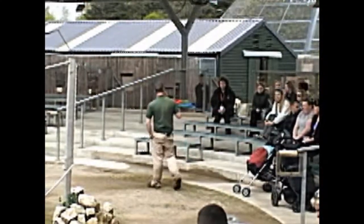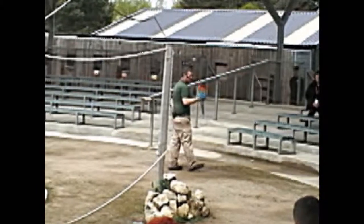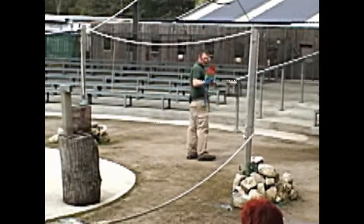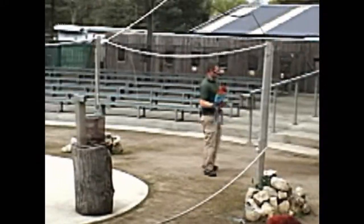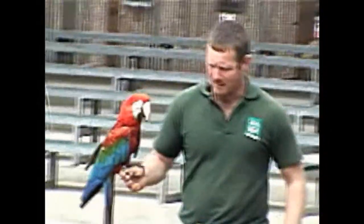Now, that beak with Ronaldo can bite down incredibly hard. In fact, it can bite down with over 1,000 pounds per square inch of jaw pressure. So it's quite easy for a bird like you to break a finger or two, isn't it? That's right. That's why you're not allowed to bite anyone, are you, Ronaldo? No, you're not. So hopefully I'm going to remain with all my fingers intact throughout the rest of the display.